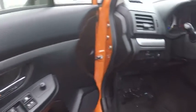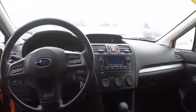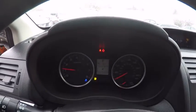This vehicle has less than 105,000 miles. Here are some of this vehicle's great options: traction control, air conditioning, dual airbags, power steering, alloy wheels, four-wheel disc brakes, electronic stability control, power windows, security system, CD player.